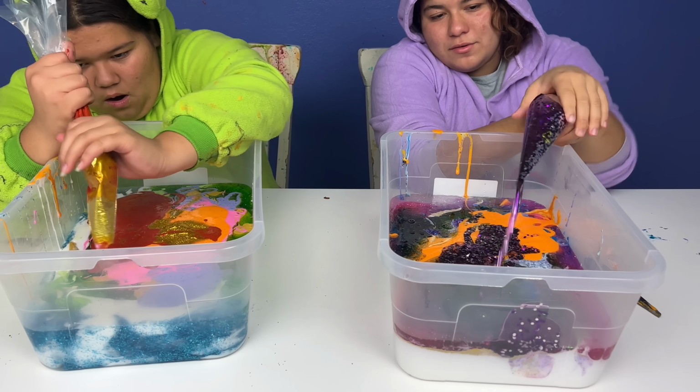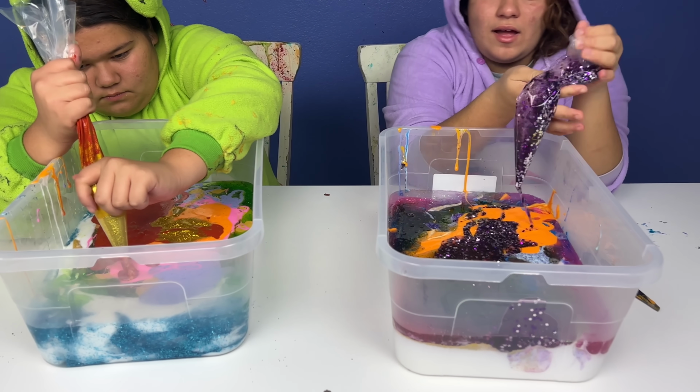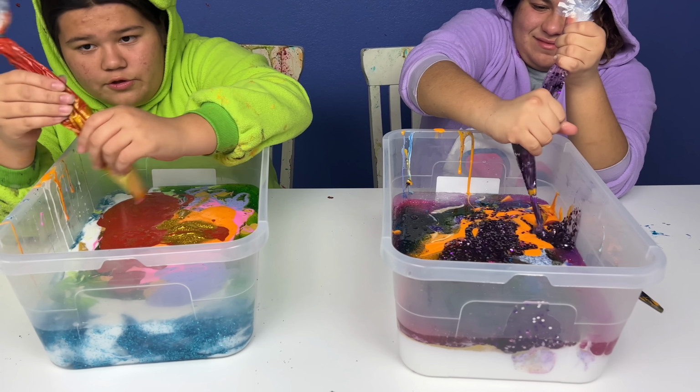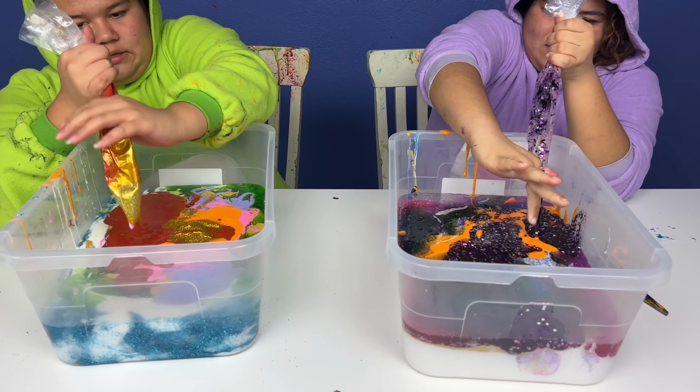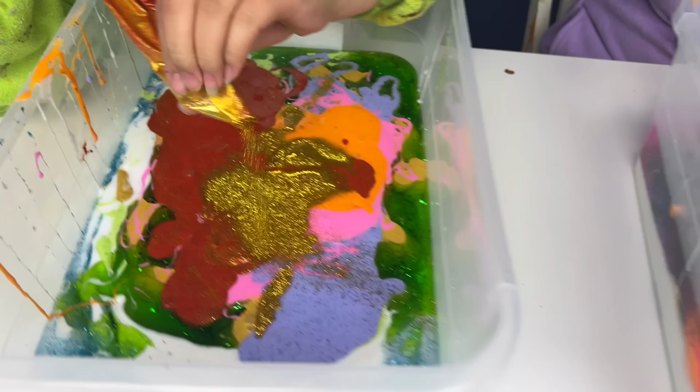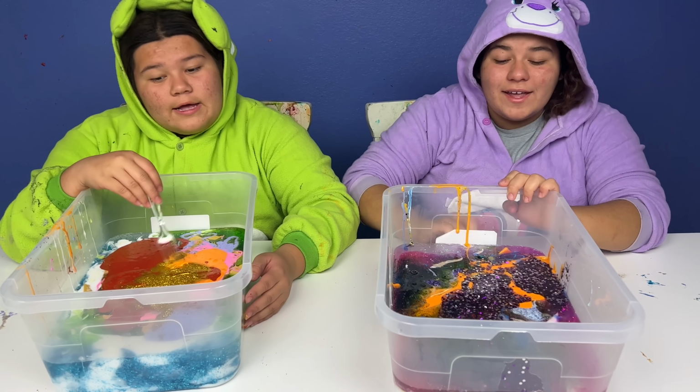Wow, that looks so cool. This one has a lot of glitter, guys. There's like so much glitter in this. Look, look, the glitter's falling out. That's where it went. Okay, guys, let's mix them up.